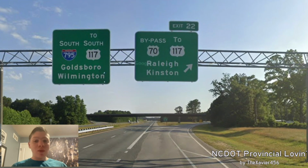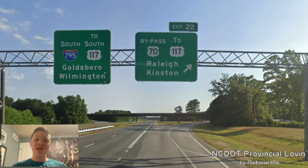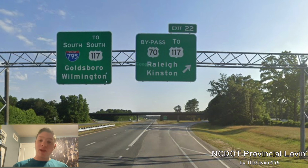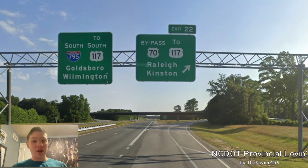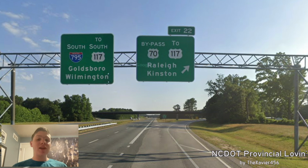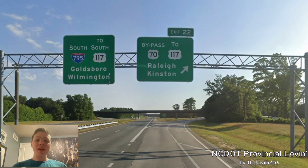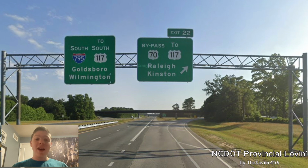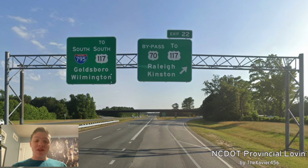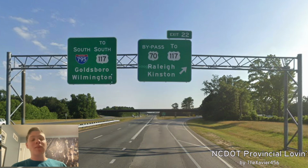And here we're meeting the US 70 bypass to US 117, signed for Raleigh and Kinston. Almost feel like that should be Raleigh and New Bern, but Kinston is sort of a major town, and there are quite a bit of routes there, but who knows. And 795 is now signed south to US 117 for Goldsboro and Wilmington. Yes, Wilmington is the right choice from here, and it's signed over Mount Olive, and this is favoring US 117. This deserves a rare North Carolina W. I am glad to see it.